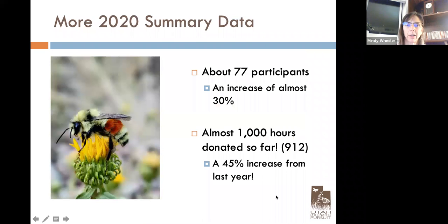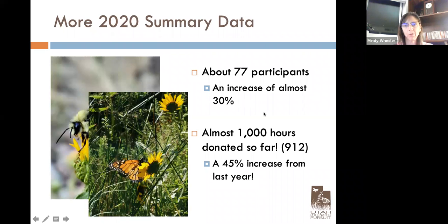So more summary data. Again, a lovely bumblebee photograph on a curly cup gumweed, which makes me like curly cup gumweed just a little bit more. We had about 77 participants, which is an increase of almost 30% over last year. And so far, again, we have about 912 donated hours so far. Again, unbelievable. That's a 45% increase from last year. So, so thankful. We could not do that just by ourselves, certainly. So thankful. Next one, and that's just one of the photos of a monarch. I think that came from Fish Springs, perhaps, on the sunflower there. Next slide.